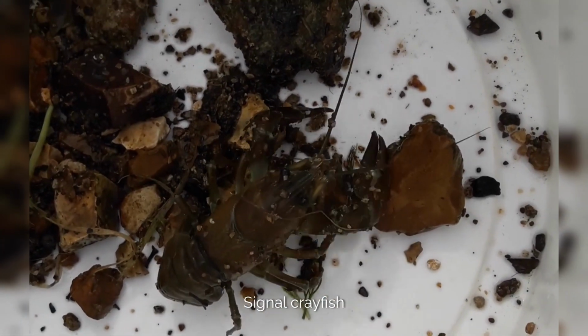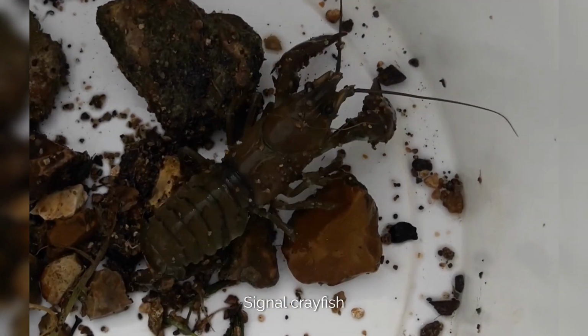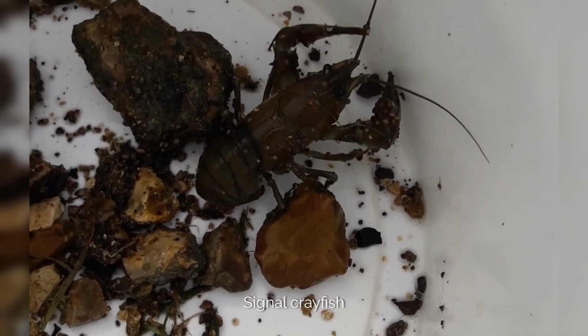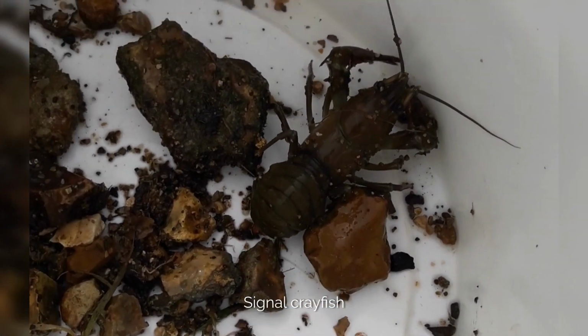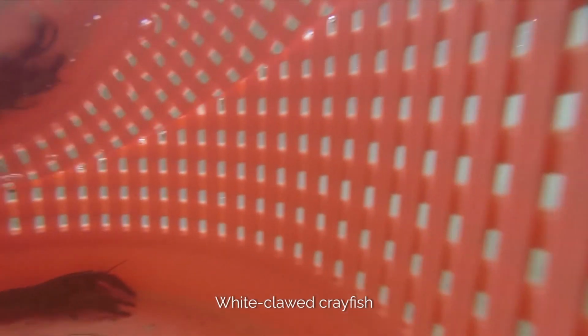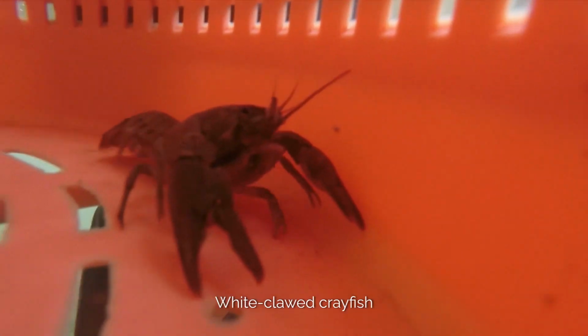But you may also see another invasive species. Signal crayfish, originally brought over from America, carry crayfish plague, which kills our native white-clawed crayfish, but they're not affected by the disease. There are now very few places in Lincolnshire where we have our native white-clawed crayfish.